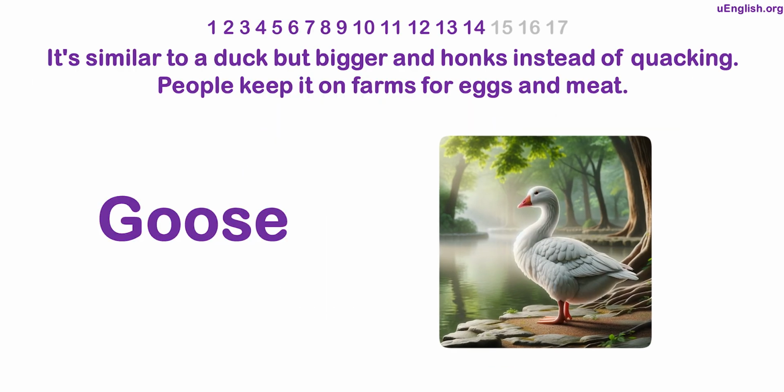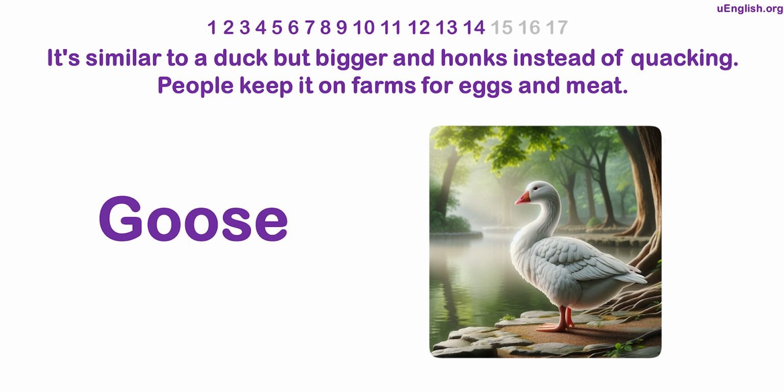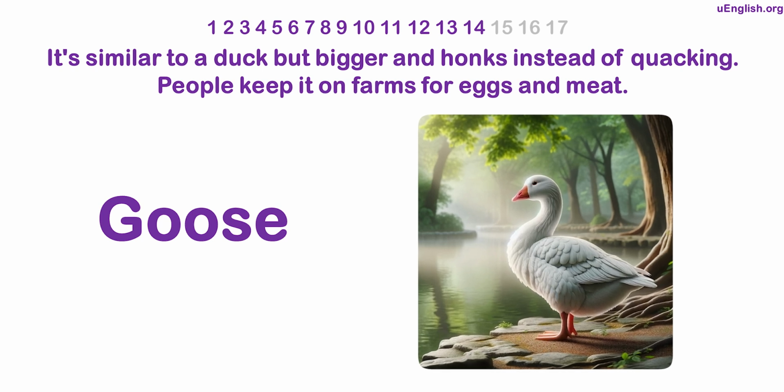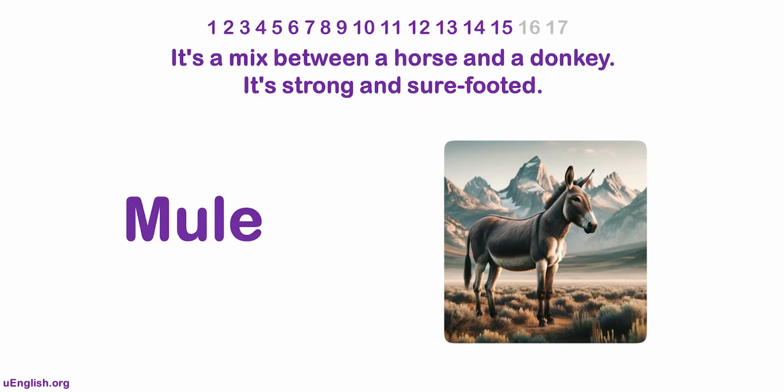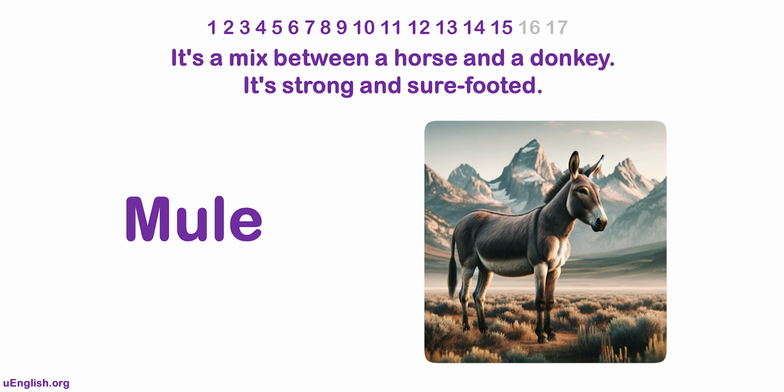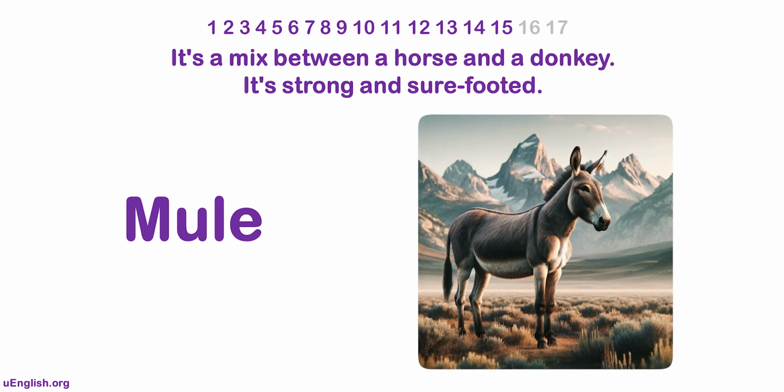Goose. It's similar to a duck, but bigger and honks instead of quacking. People keep it on farms for eggs and meat. Goose. Mule. It's a mix between a horse and a donkey. It's strong and sure-footed. Mule.